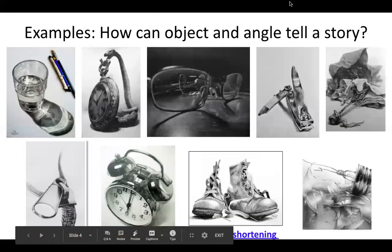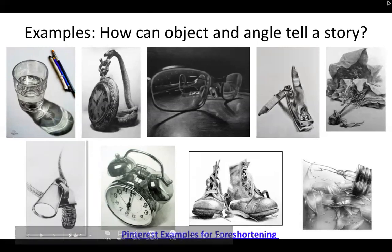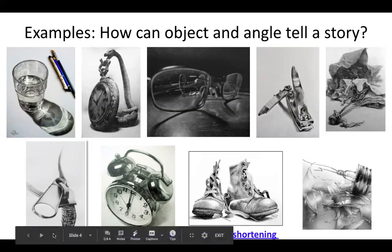Right? So here are some of the examples of past work. So how can an object and the angle tell a story? So we're going to be looking at the objects from a unique angle. And so foreshortening is where an object is coming at you. So notice that the toes of the shoe are pointing towards the viewer. And so things recede or go back into space. And we can really manipulate that foreshortening by the angles in which we choose to draw our objects.